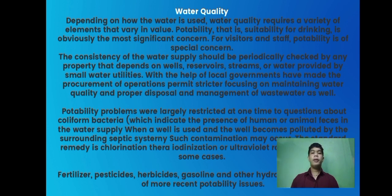The consistency of the water supply should be periodically checked by any property that depends on wells, reservoirs, streams, or water that can cause a disease, provided by small water utilities. With the help of local government, have made the procurement of operations permit sticker focusing on maintaining water quality and proper disposal and management of water waste as well.